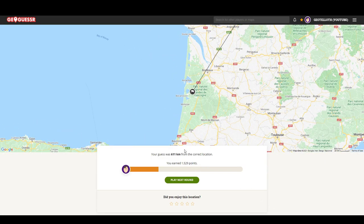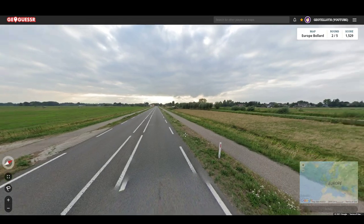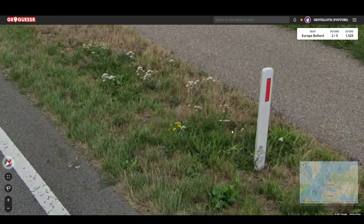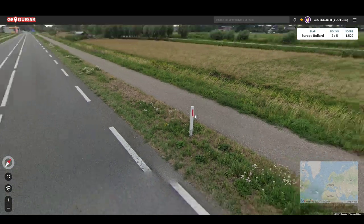So in France you find a similar type of bollard. Usually it's a bit more sort of short and fat, but it's got a red strip instead of the grey strip. But it looked quite similar, so it made sense. So next round. Right, so this, the white post with the red rectangle.